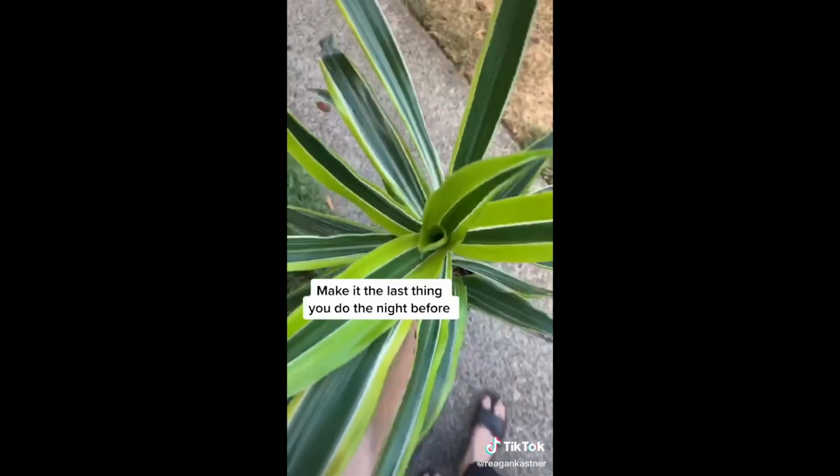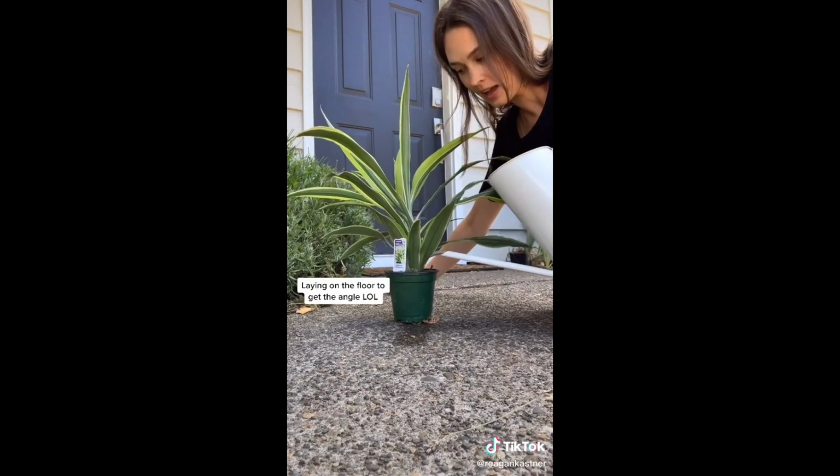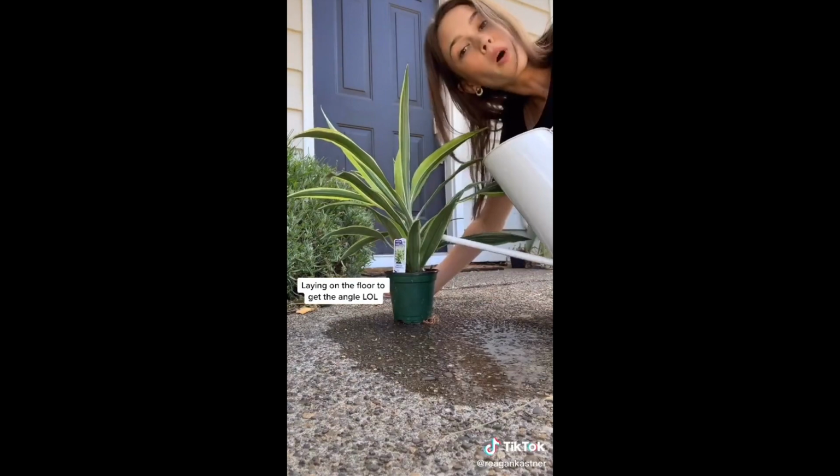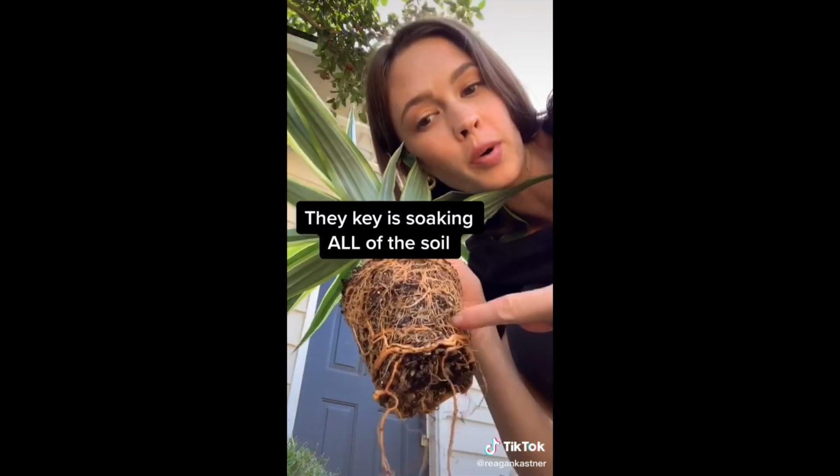The night before I left, I took all my plants outside. I watered very deeply, like water, wait, let it soak in, then water again. Make sure there's no dry spots. See, this didn't actually get wet. You need this whole root ball to be completely wet.